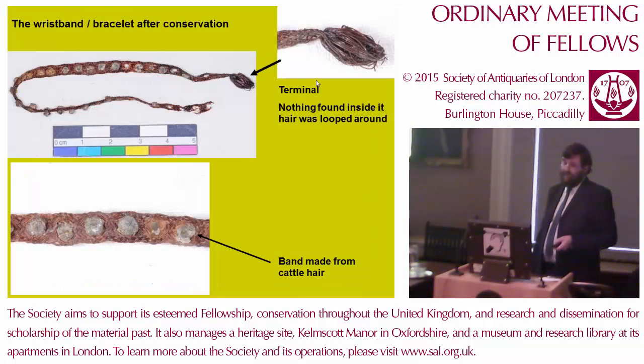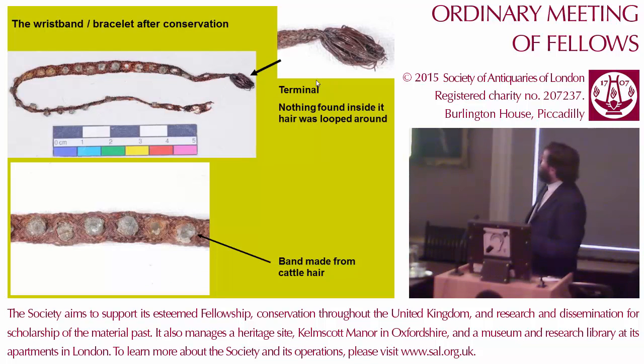This is it after conservation. It was made from braided strands of animal hair. At first we thought this might be horse hair because the strands were so long. But in actual fact, it's turned out to be cattle hair.